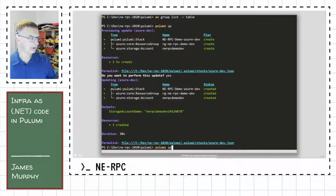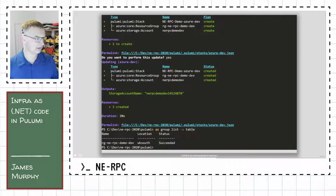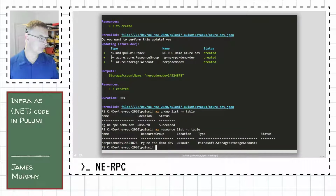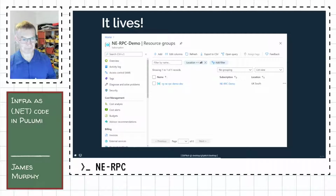And there we go. As you can see, the storage account name is the name that I gave it in the source code, NE-RPC demo dev, and then with an 8-digit number appended on the end. If I list the resource groups now, you'll see that there is one resource group. And if I list resources in general, you see that we have the storage account that was created as part of that. So it lives. Hooray. This is a screenshot of the resource groups after we've run that deployment.